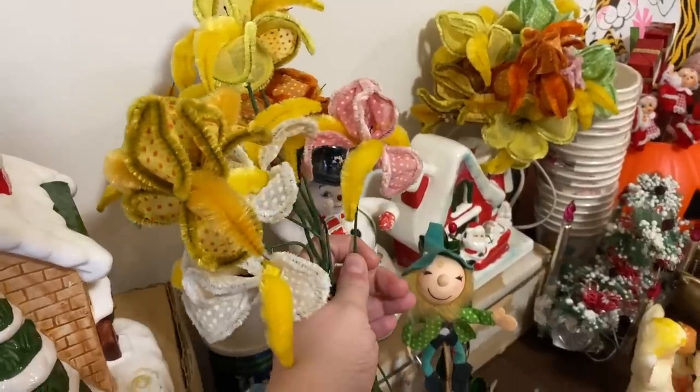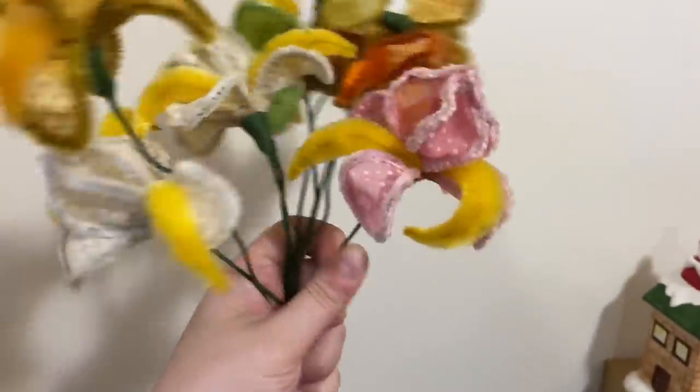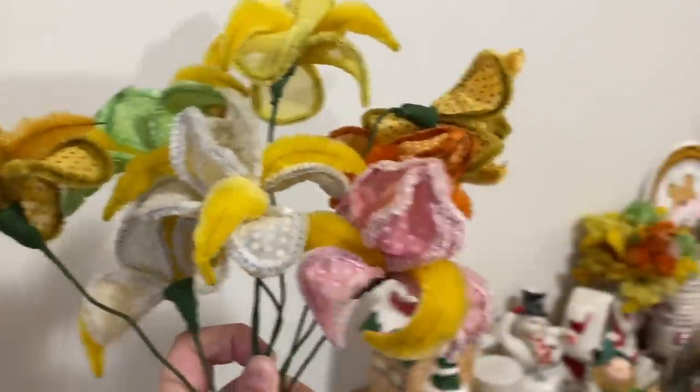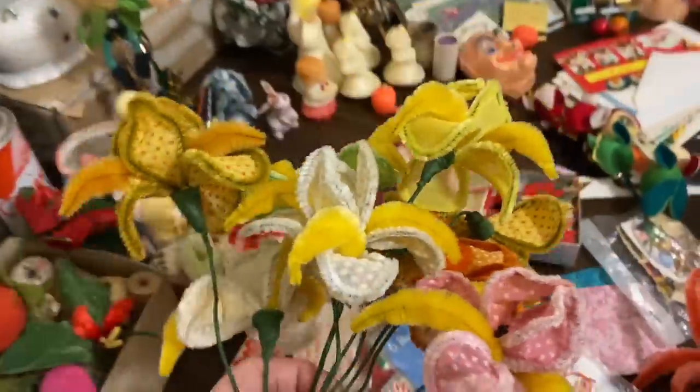Okay guys, going through a few other things. In that crafting room, I came across a bag of moss and these little flowers were in there. I wasn't quite sure what they were, but these little chenille pipe cleaners stood out to me and I was like, I gotta grab the bag. And ended up being like, oh my gosh, like 24 stems of these pretty amazing flowers.